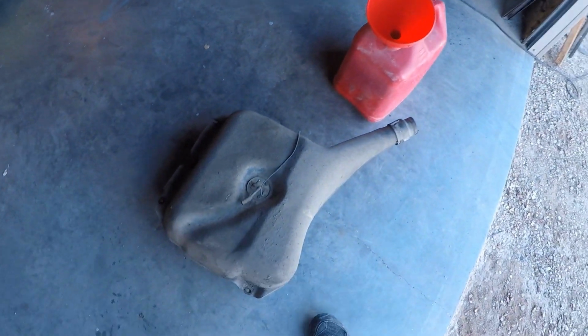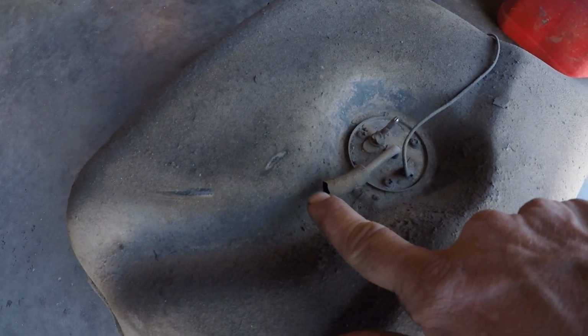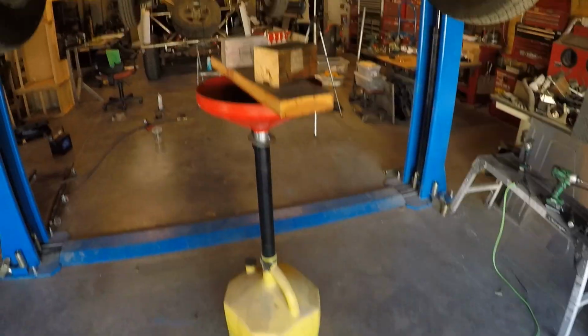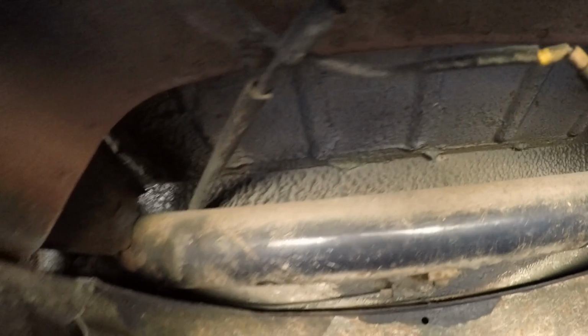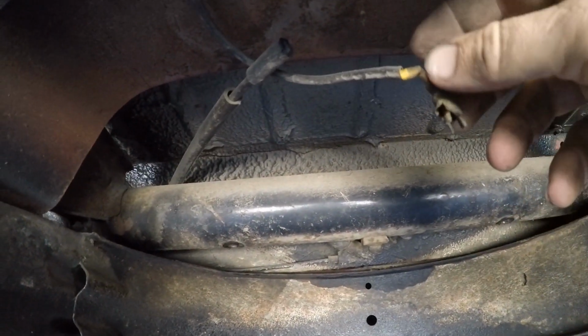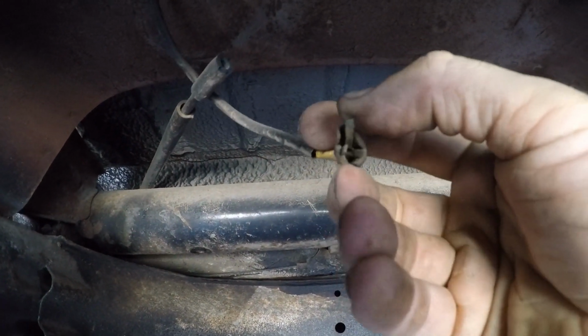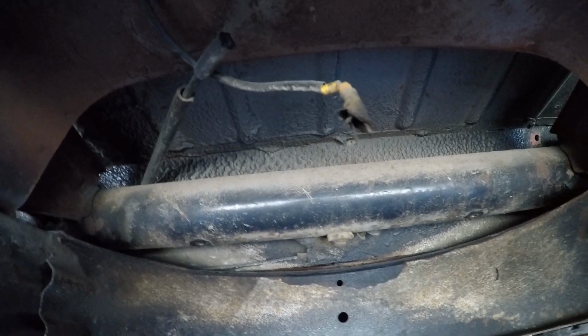Alright guys, I pulled the fuel tank out, and right as I started to lower it, I realized this rubber hose is totally disconnected and cracked. So that's why it was just sucking in air. I wasn't getting anything from the fuel tank. Also, the sending unit clip here is all bent up, so that wasn't working.